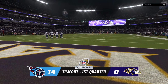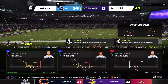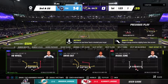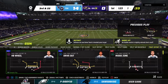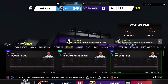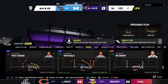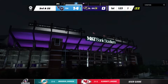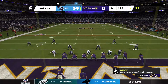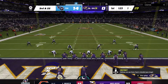And the Titans going to signal for a timeout defensively. They'll have 2 remaining as we step aside here in this first quarter. Facing the prospect of a punt from their own end zone, they need some cushion. Let's see what they can do on third down.